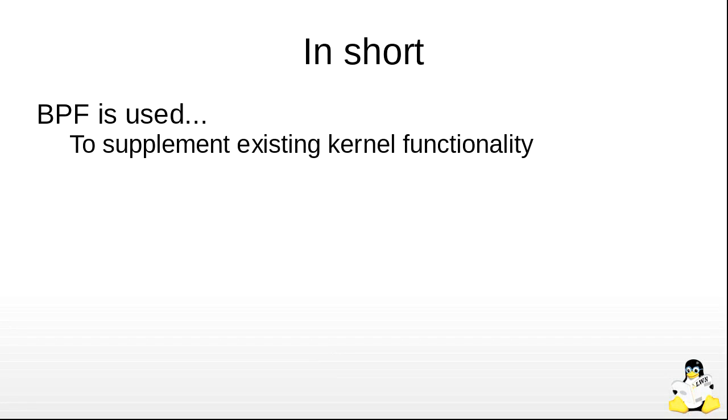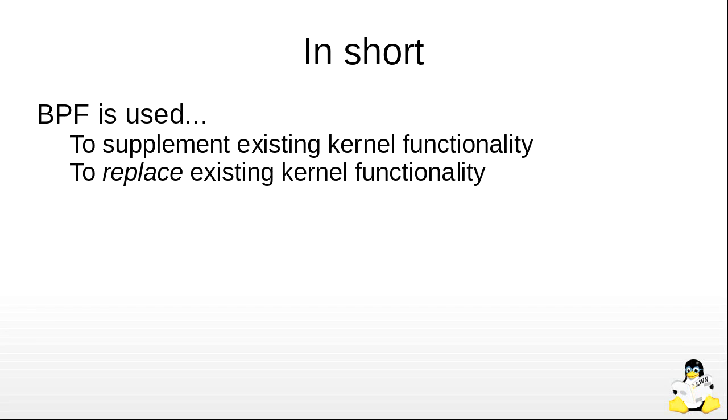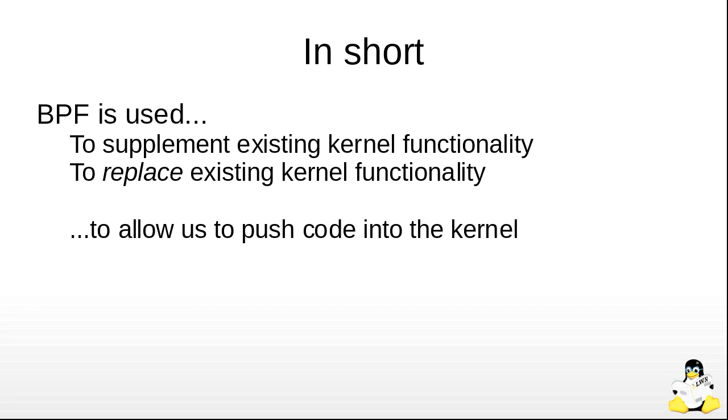There are other places that's showing up as well, but I think you get the idea. And we're seeing 2 sorts of uses of BPF here. One being to supplement the existing functionality that's in the kernel by adding the ability to do policy decisions or whatever, but also to completely replace it at times, to just push aside something that was done in the kernel and supply your own version of it instead, which is a pretty fundamental change to all that. It allows us to push this code into the kernel in a couple of different ways.